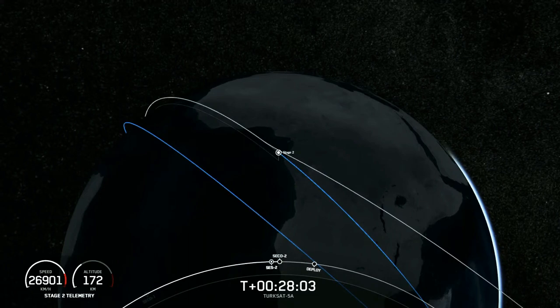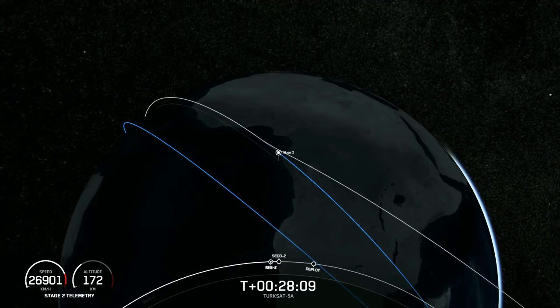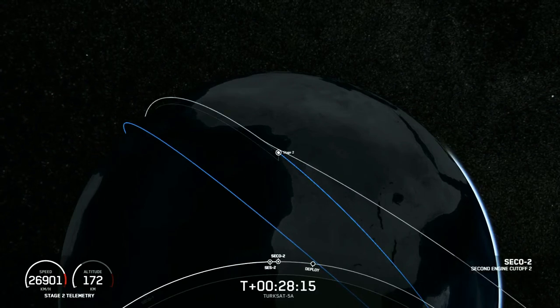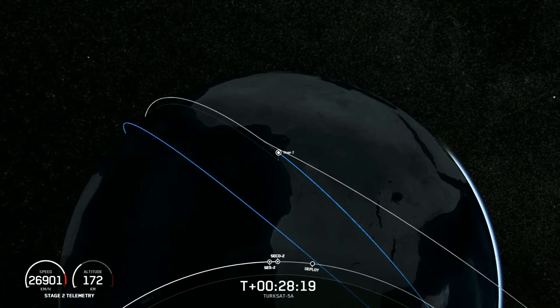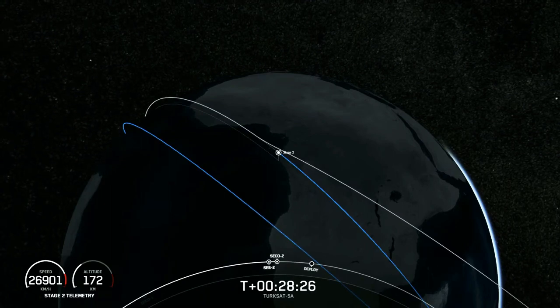And at this point, we expect for second engine cutoff 2 to occur. Like I mentioned before, the ground station over Gabon in Central Africa is down at the moment. However, the Falcon 9 second stage is an incredibly reliable vehicle, and we trust those events are occurring at those nominal callouts. But we will come back after our next coast phase and have some information when we're over the next ground station and give you more information.